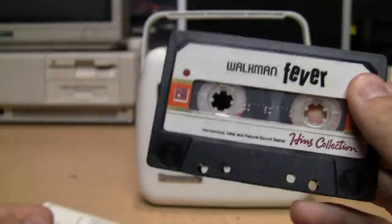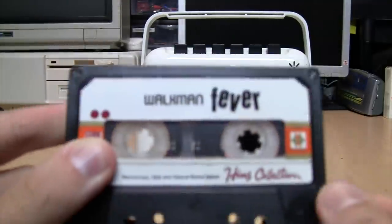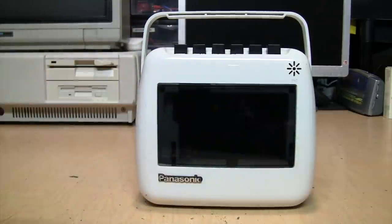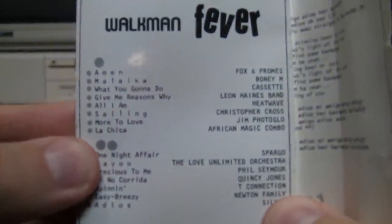There it is. It definitely does look like a BASF tape. Even the tabs are in, so I could actually record on this if I wanted to, without needing to tape over the tabs. Here's the information. Walkman Fever. There's the track listing.